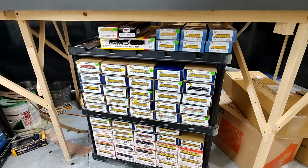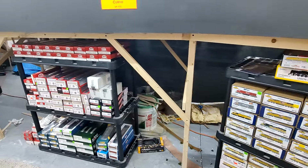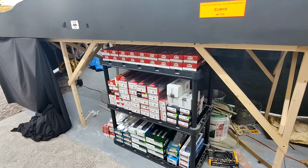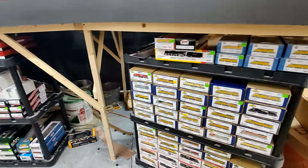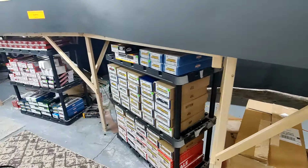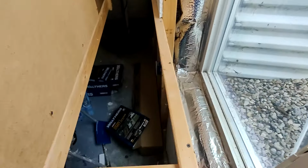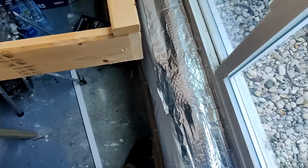First of all, I needed to get all the stuff I was storing under the layout out from under the layout. And so I had a bunch of boxes that held the boxes of all the equipment. This isn't all of it, but instead of just moving it, I decided to put it on shelves. I'm going to get all of my boxes and put them all on shelves like this under the layout. That's planning for the future when we need to sell everything. More on that later.